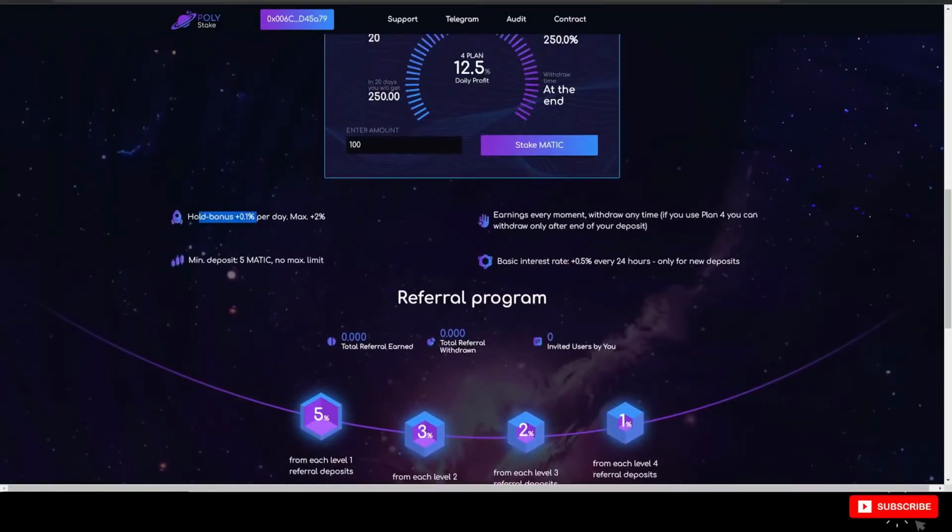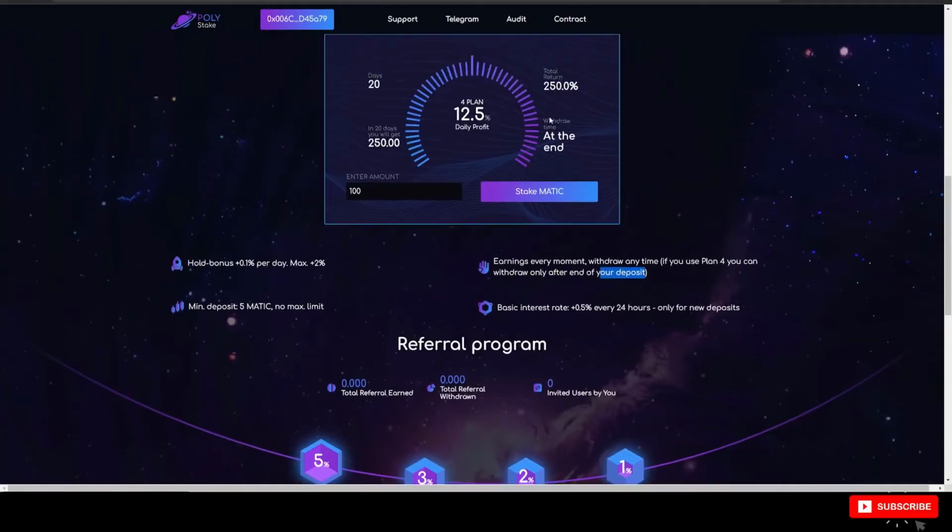The hold bonus is 0.01% per day with a maximum of plus 2%. Earnings every moment, withdraw at any time. If you use plan 4, you can only withdraw after the end of your deposit. So that's what we talked about here. You can only withdraw at the end. The minimum deposit is just 5 MATIC, so less than $10. You can jump into this and be able to test it out and see how it goes.